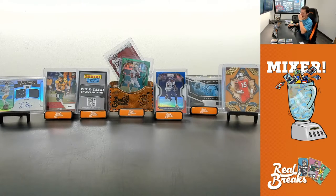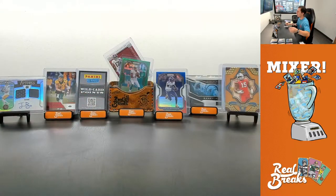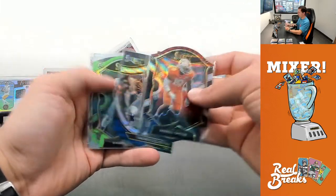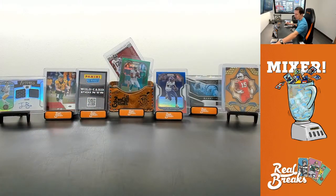All right, there it is. Thank you guys again for being here with me. Let's go through and run our recap. Starting with Prism, AJ Terrell base, Jawan Jennings base, Raekwon Davis red, white, and blue. From Select, Tricolor, Darrell Taylor, J.J. Watt, Daunte Culpepper, Neon Green, D'Andre Swift, Thomas Davis, and base, Michael Pittman, Henry Ruggs.